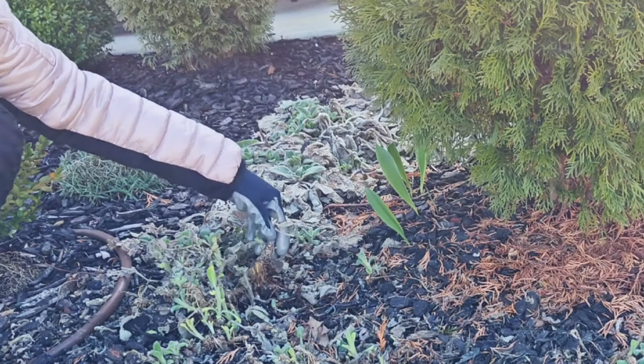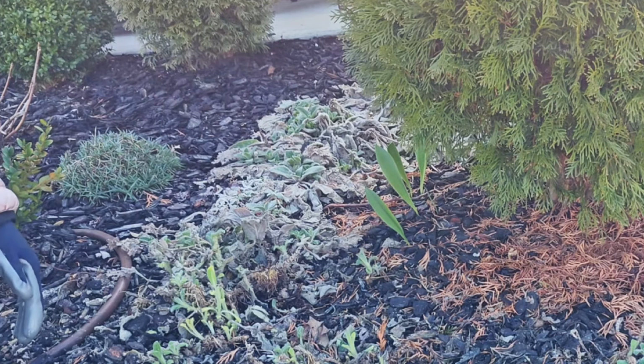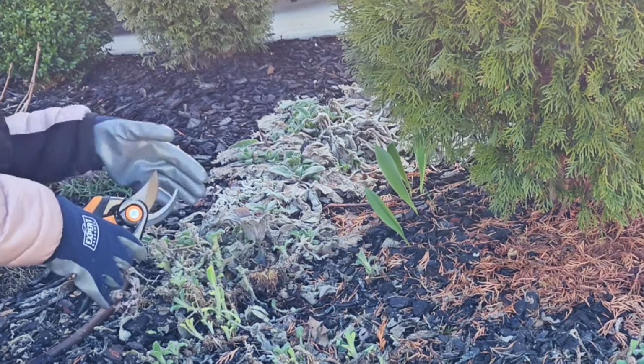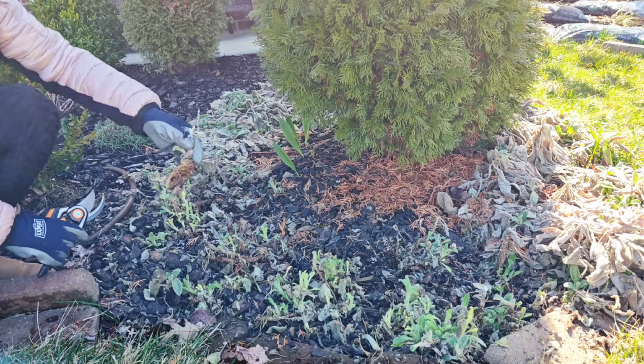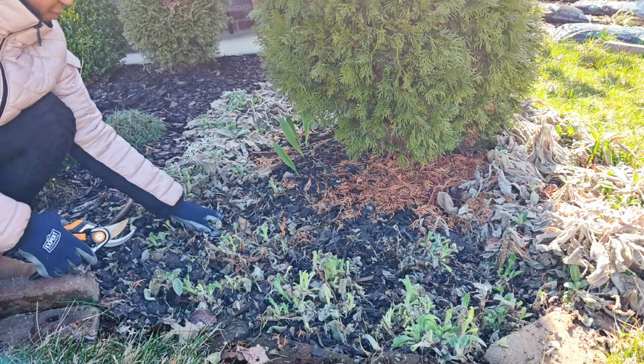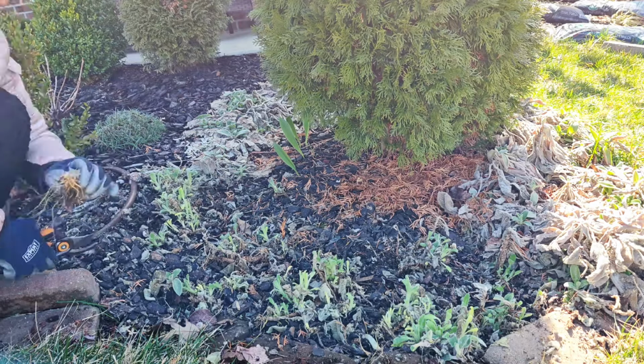So can you see this rhizome sticking up here? This one is going to start growing towards the tree, which I don't want. So I'm gonna go in and just snip that one off down to the base, just like that. Any stems that I see that are growing in the direction that I don't want them to grow, I just go in and snip those off. It's as easy as that, you guys.